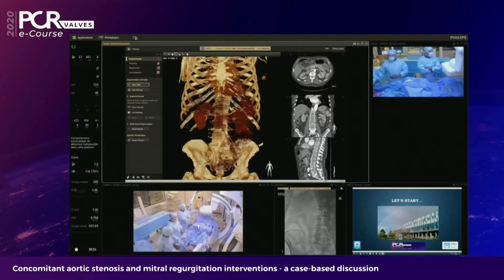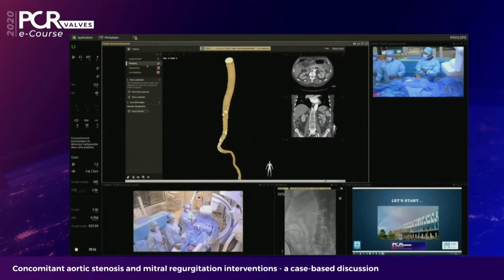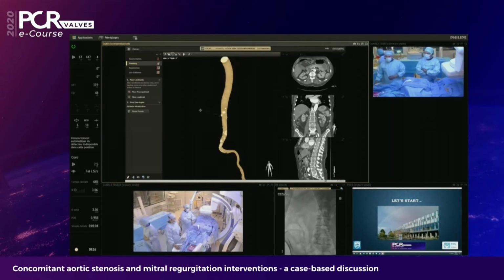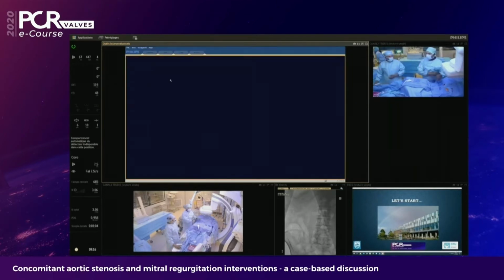As you can see, we are scrubbed and we can control all the procedure from our tablets here. Here we have access to the vessel navigator tool. We will select the left side, and then we will see if there are too many tortuosities and if the diameter of the vessel is enough. As you can see here, there is absolutely no problem with the use of this vessel.